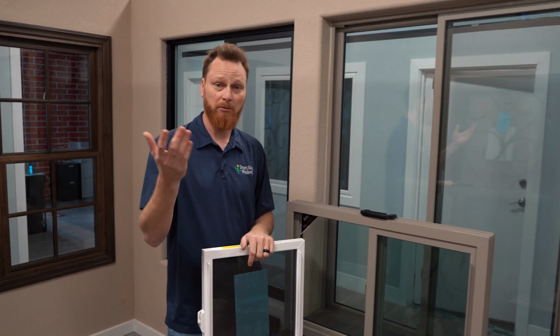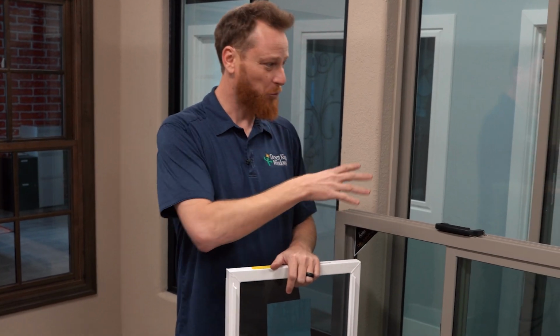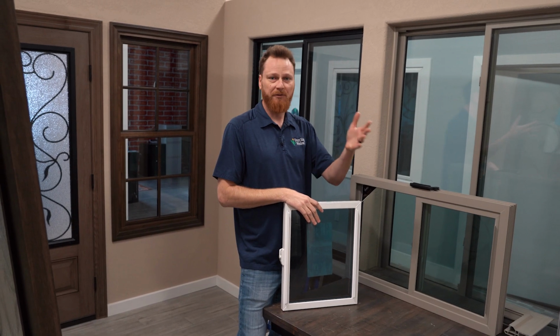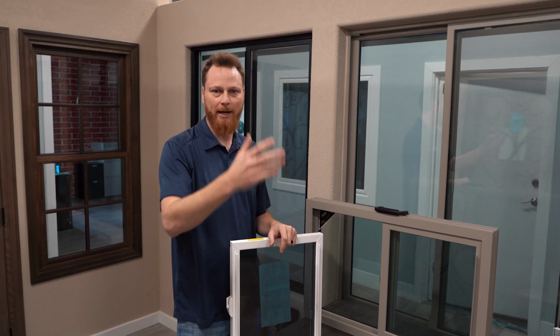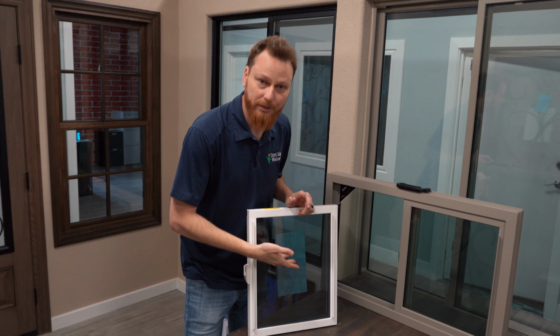Which one's the best? Well, that's an easy answer. Whichever one is best for your home. Because there isn't one that's just gonna be best for everybody. It's what's best for your home. If you live in Phoenix, Arizona, if you live in Las Vegas, or where it gets extremely hot, maybe you have the south side of your house and that's where your TV room is, and you wanna reduce the light, 340 is gonna be the best for you.